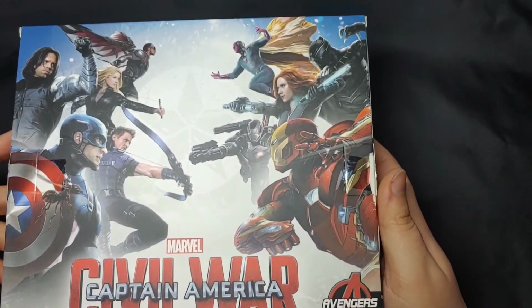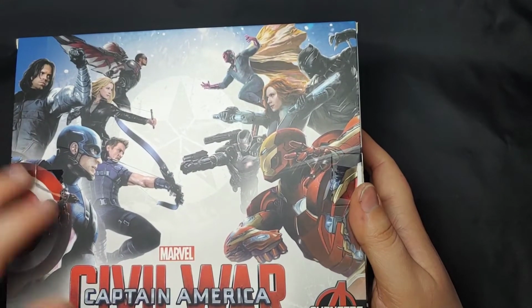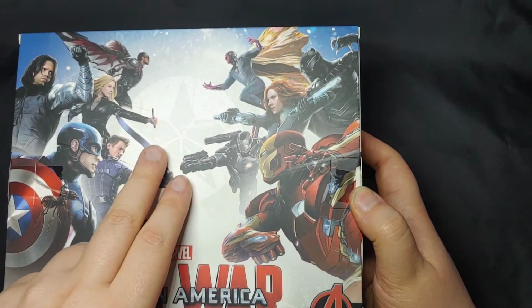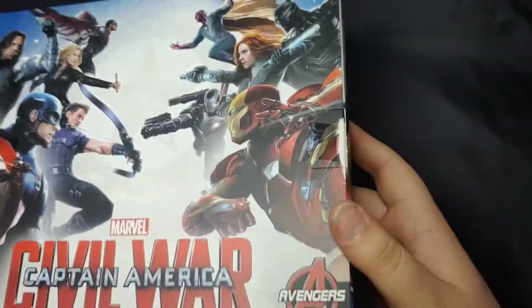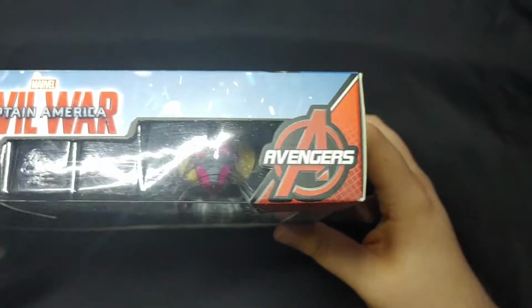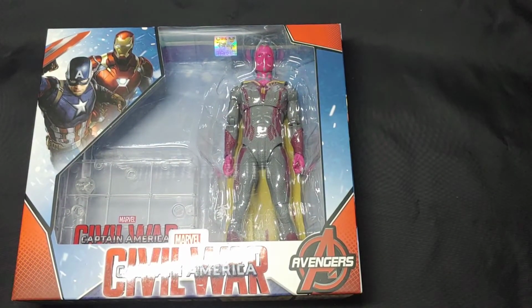This looks like a painting, not a picture, even though it's supposed to somewhat resemble a picture. It's just too drawn on. You can see that especially in Iron Man here, and with, I don't exactly know who that's supposed to be, but anyway, it is from the Civil War. And yeah, not much to say, just some stuff, recycling, all that jazz. So we'll cut here and jump back when we take a look at the figure once it's open.